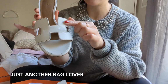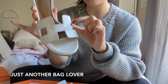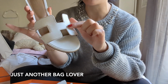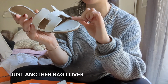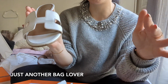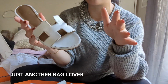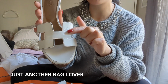And on top of that, I think part of it is just because these are white. So the wrinkles and the wear show a lot more on the white ones than they do on other colors. If you have the Oasis sandals, definitely let me know what your experience has been. There are some marks right here, and that's obviously to be expected. This is a shoe, it's hitting the ground, it's not going to be in pristine condition, and I completely understand that. But I feel like the wrinkling on the leather is so much more noticeable.